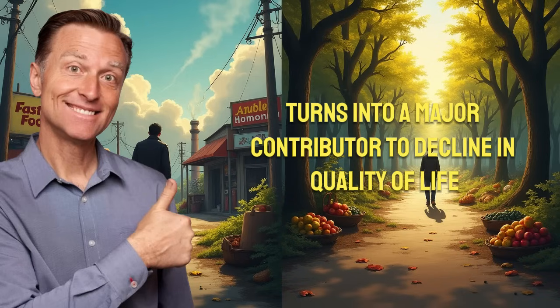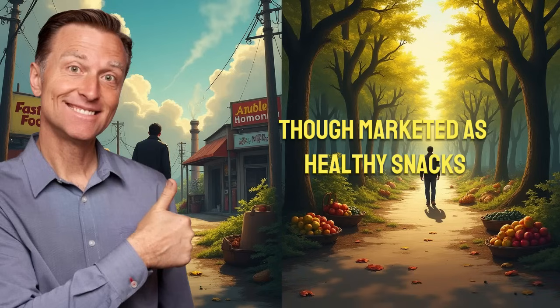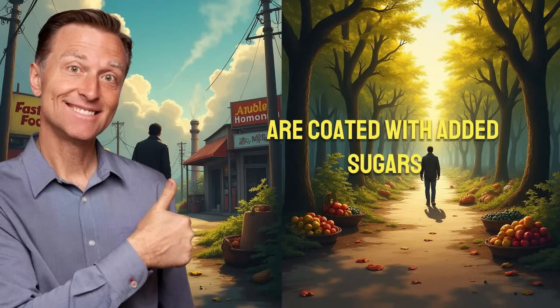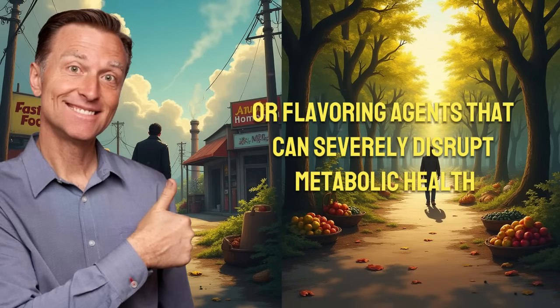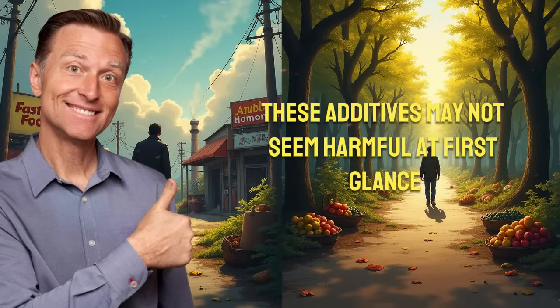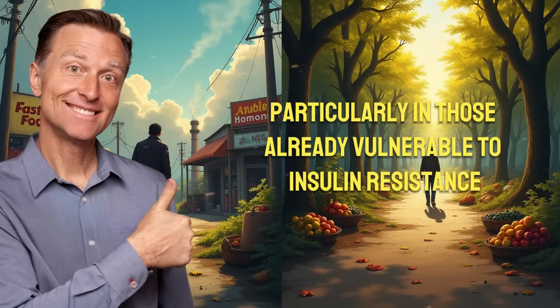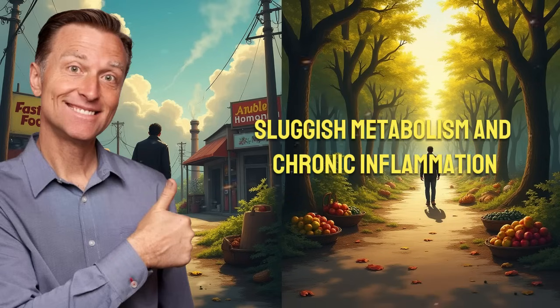in quality of life. Some commercially available nuts, though marketed as healthy snacks, are coated with added sugars, preservatives, or flavoring agents that can severely disrupt metabolic health, especially in individuals over the age of 60. These additives may not seem harmful at first glance, but they create a cascade of negative effects within the body, particularly in those already vulnerable to insulin resistance, sluggish metabolism, and chronic inflammation.